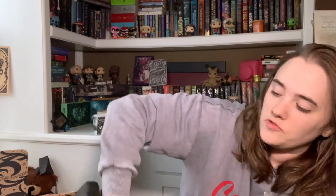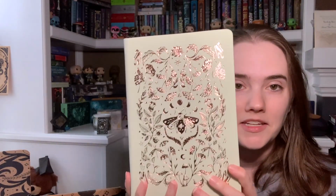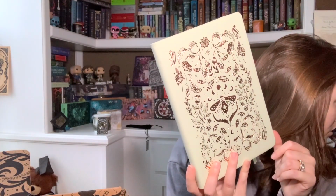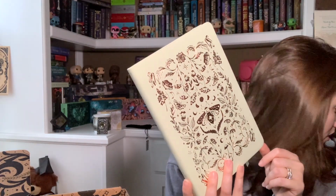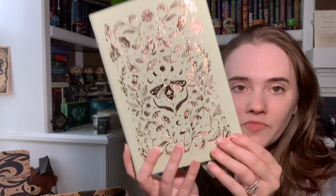Okay, it looks like we have, I believe, a reading journal or some type of journal in the bottom. Wow. Seems like all the book boxes are doing this trend, because this falls in line with the Owlcrate one, which is somewhere over here. I don't know where it is, but it's very similar vibes to the Owlcrate one. Outdoors, witchy vibes. Is it a reading journal? Yes, it is a straight up reading journal.